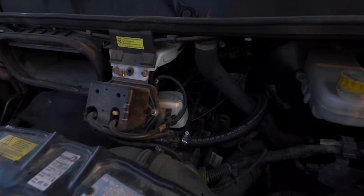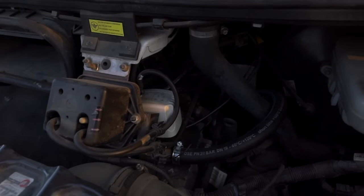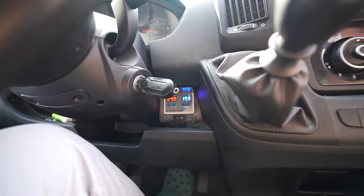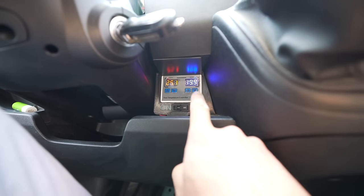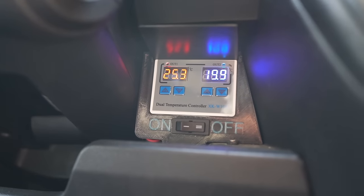I found this valve that is special for coolant, for a more aggressive liquid. And also this one, you can see hose coming in, hose coming out. What I do with this, I redirect the flow. So this is my little thermostat right here. It shows on the left side the coolant temperature, and on the right side is the hot water temperature.